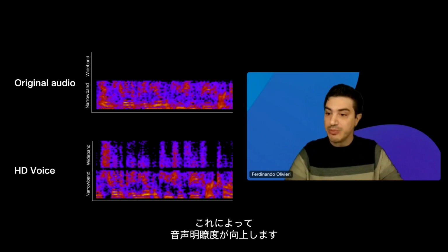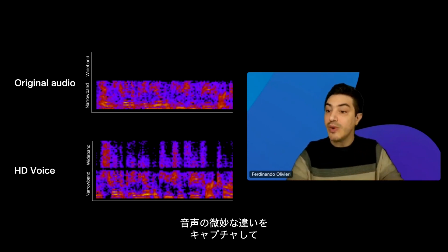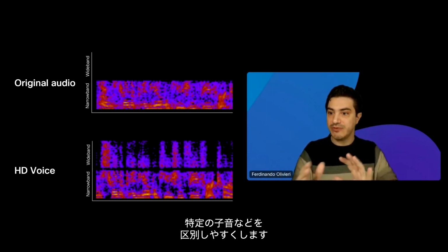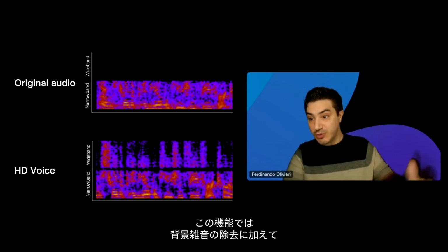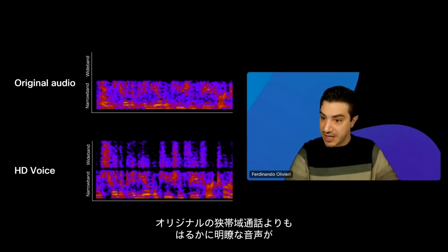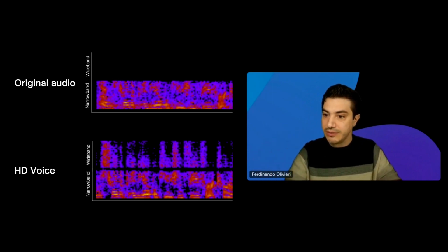And this, of course, improves the speech intelligibility by making the sound more natural and thus capturing some of the nuances of our speech that can help us distinguish between, for example, certain consonants and so forth, right? This, in addition to the removal of background noise, provides a better experience where the sound is way more intelligible than it was in the original narrowband call.